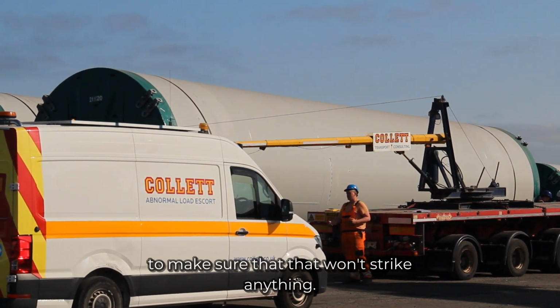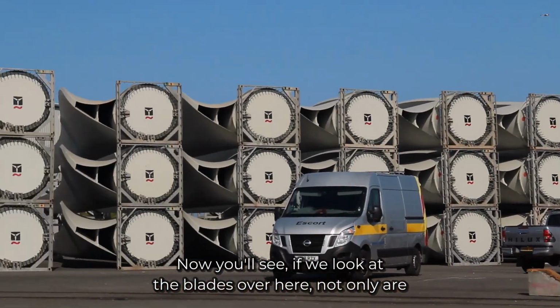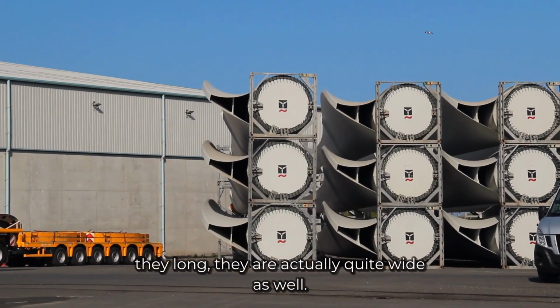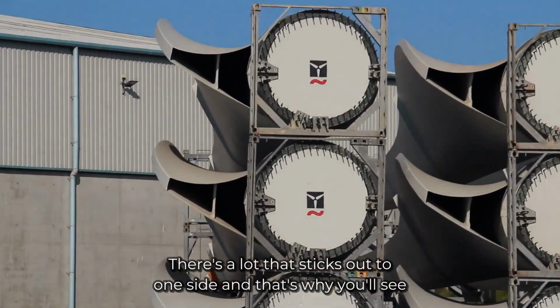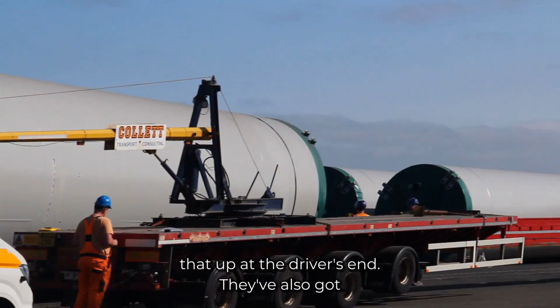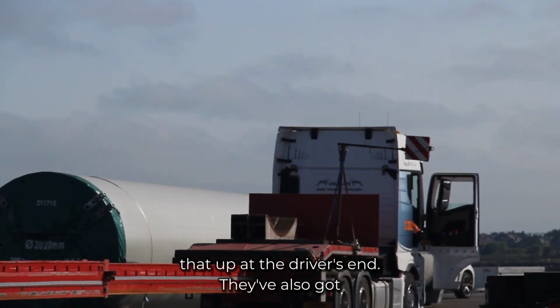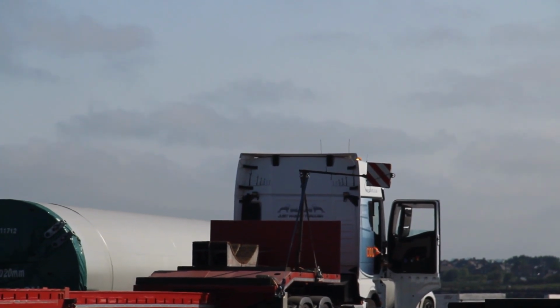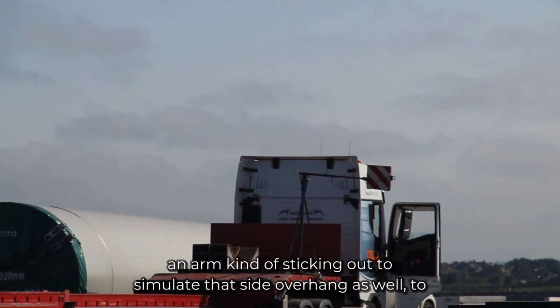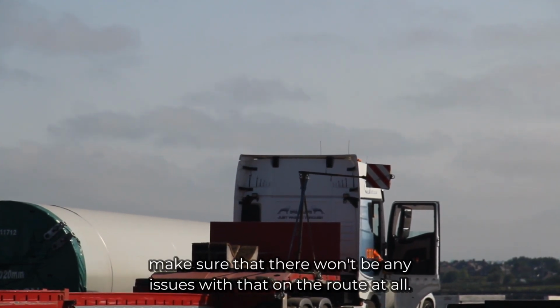won't strike anything. Now you'll see, if we look at the blades over here, not only are they long, they are actually quite wide as well. There's a lot that sticks out to one side, and that's why you'll see that up at the driver's end they've also got an arm kind of sticking out to simulate that side overhang as well, to make sure that there won't be any issues with that on the route at all.